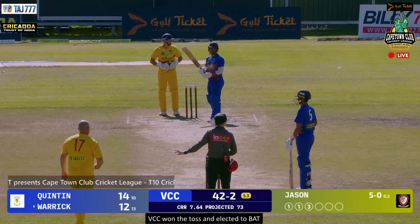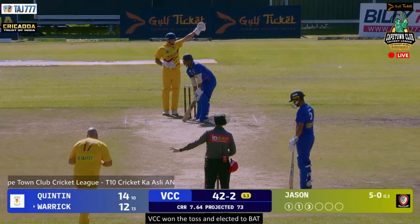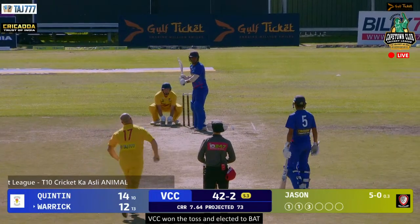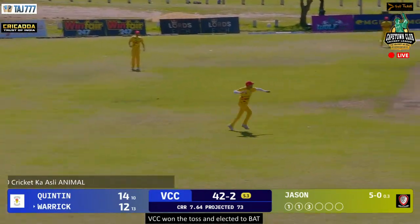But again, Eugene, I do say that both his right-hand batters will be looking to hit on that fine leg area. It's really vacant back of the square? No fielders there. That's hit to extra. Ambrose with a shy.